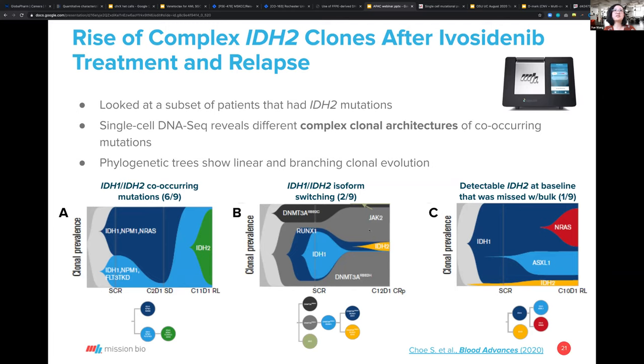And some of the patients had IDH1 in the same single cell along with NPM1 and FLT3 mutations. And some of the patients acquired IDH2, but at a different single cell level. And lastly, they also identified some patients who already had an IDH2 mutation at baseline, and it expanded in different cells and expanded during relapse.